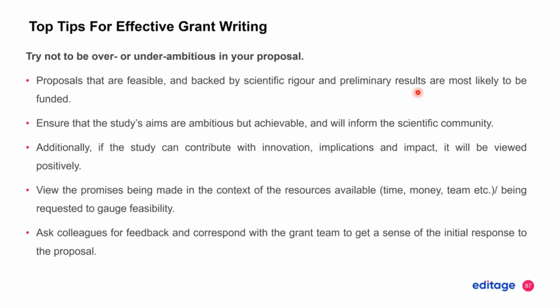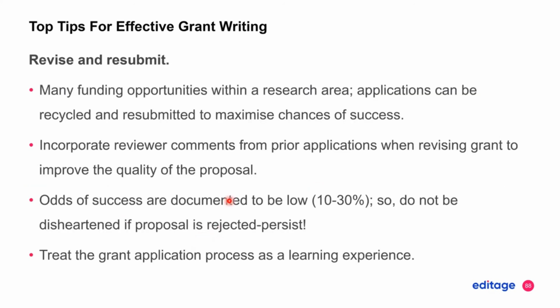Include preliminary results. So the projects that are feasible and backed with scientific rigor and these pilot studies are most likely to be funded. And make sure you have all the resources available before you submit your proposal. And then be prepared to revise and resubmit.